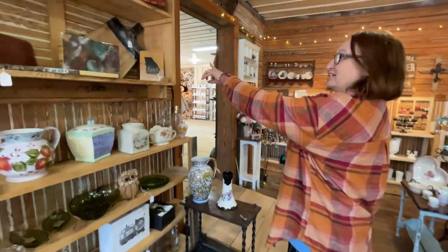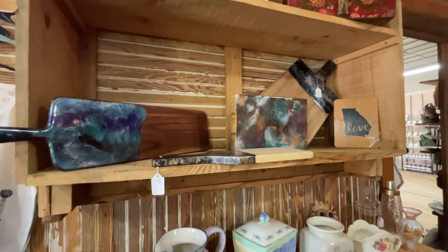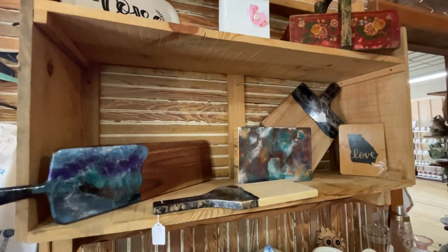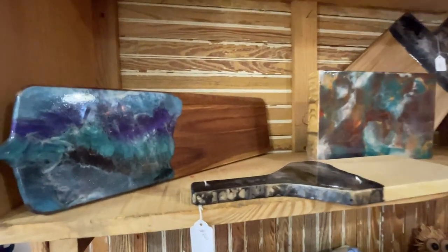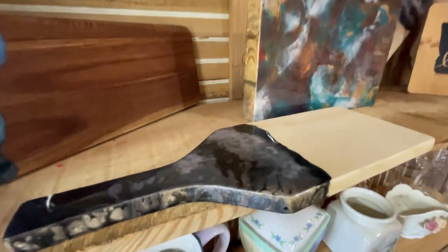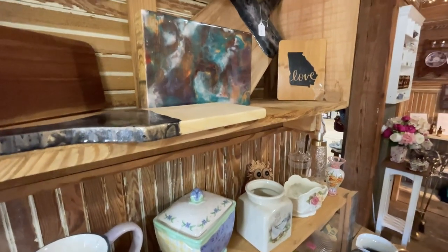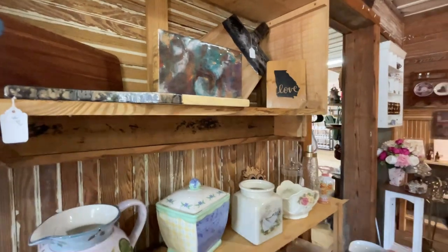And these are custom cutting boards that one of our vendors makes. He's just started putting epoxy on them and making them look really special. You never know what to do with your cutting boards. You just kind of stuff them in drawers and cabinets. This is fun to be able to sit out and it'd be pretty when you're not using it.